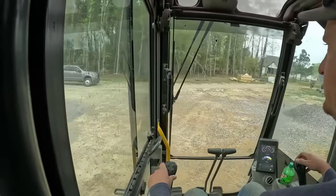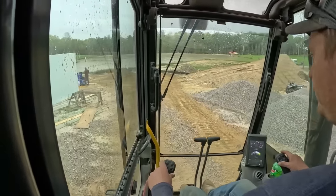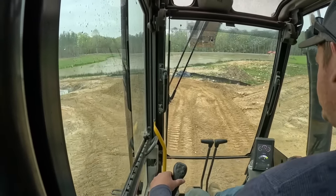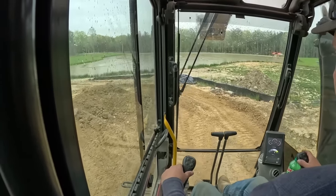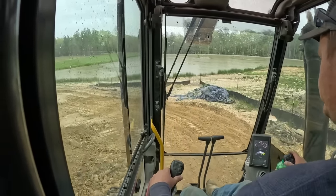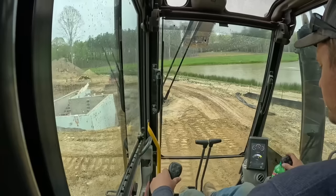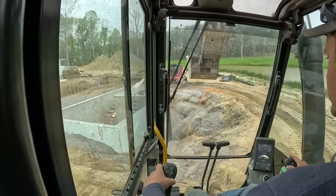I think this and the skid steer are about identical for moving out the same amount of material. The skid steer is faster, but this gets just a little bit more per scoop. But it's less wear and tear to use the skid steer. That is for sure. Excavators really aren't made to track back and forth like a skid steer. But sometimes you got to do what you got to do.